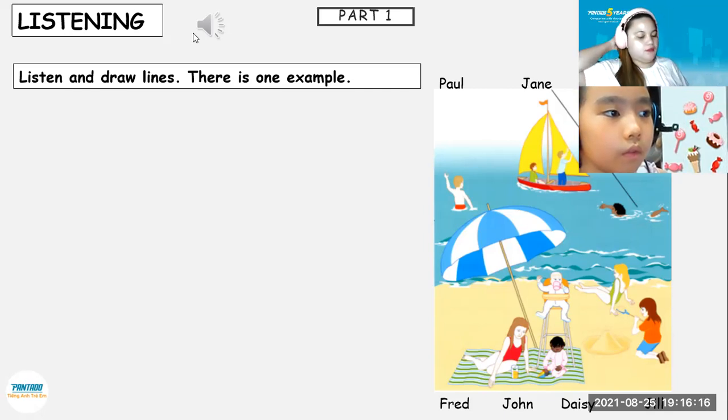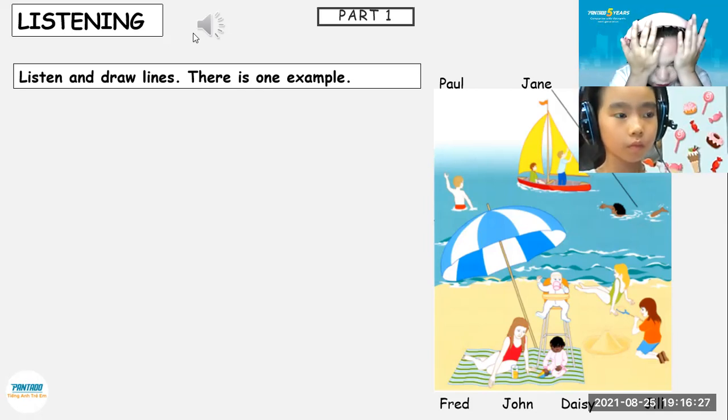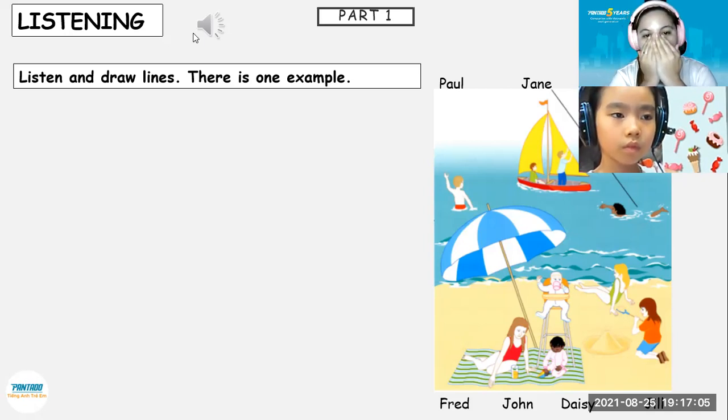Part one. Look at part one. Look at the picture. Listen and look. There is one example. Where's Jane? She's in the water. Is she swimming? Yes, that's right. She swims very well. Yes, she does. Can you see the line? This is an example. Now you listen and draw lines. One. Which one is Jill? She's a baby. She's sitting under a chair. Is she having a drink? No, that's not Jill. Jill is under the chair. Oh, right. What's she doing under the chair? She's playing with something. It's a kind of toy, I think.